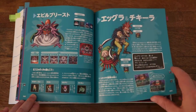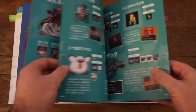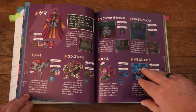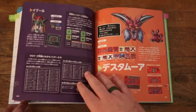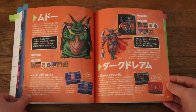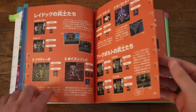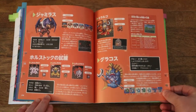That being said, it's still just a lot of fun to flip through and see the original concept art and also see how it translated into the games, whether it had to be pixelated or it got turned into a 3D model. It's just a lot of fun to see that stuff and compare and contrast what Akira Toriyama's vision was when he drew everything, and then see how it turned out once it went into the video game.